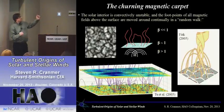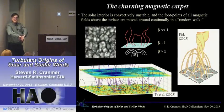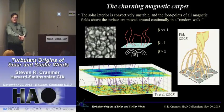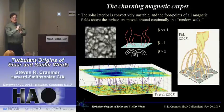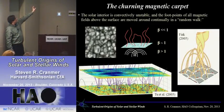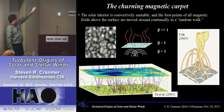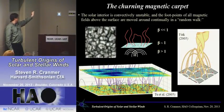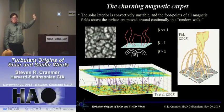In between the cells, where the rising motions are the bright motions, and then they collide, the dark lanes are where the motions go back down. That's where the magnetic field tends to collect. So one of those cells is about 1,000 kilometers, but the little magnetic bright points, which you can't see in that image, have radii of only about 50 to 100 kilometers.